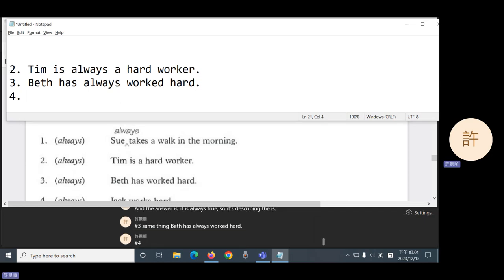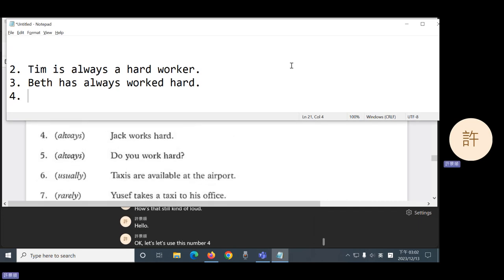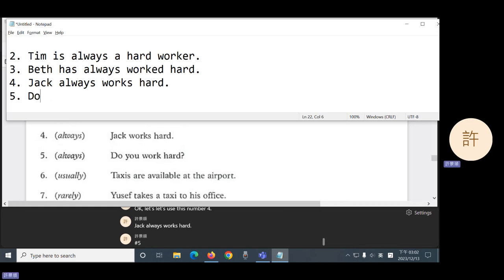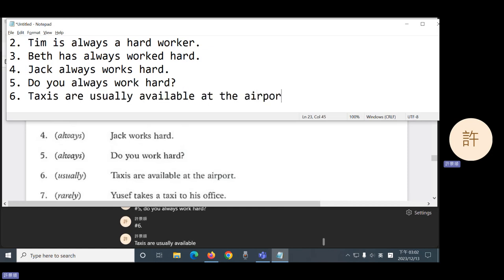Number three, same thing. Beth has always worked hard. Number four. Was that quieter? How's that? Still kind of loud. Hello. Okay, let's use this. Number four. Jack always works hard. Number five. Do you always work hard? Number six. Taxis are usually available at the airport.